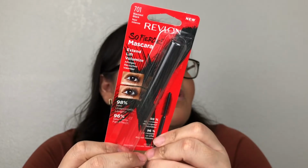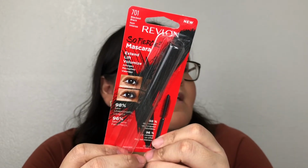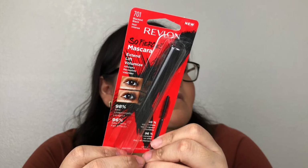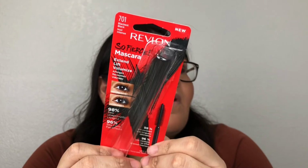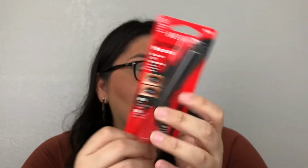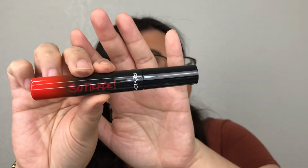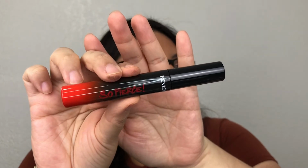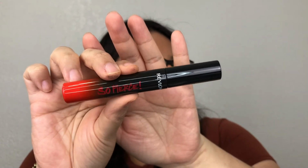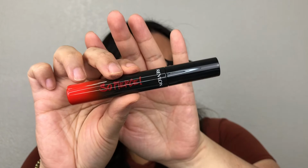Moving on to mascara. This one caught my attention. This is what the packaging looks like. It extends lips and volumizes your lashes, and I just loved the red packaging of it. So I think this is so pretty. Let me actually show you the mascara, and it's so cute too. Kind of reminds me like a high-end mascara. So this is what it looks like. Excuse my fingers. They have that eyeshadow on them. But yeah, this is what the mascara looks like.